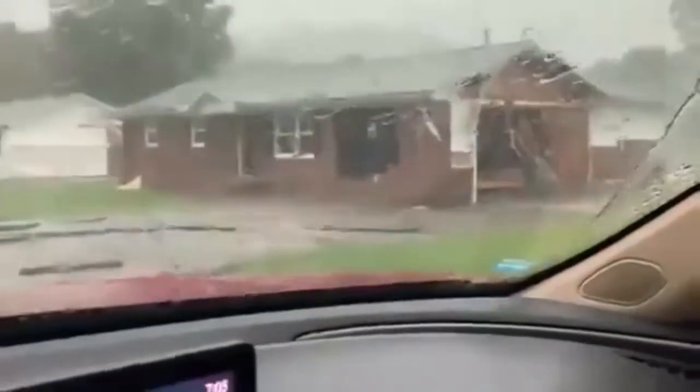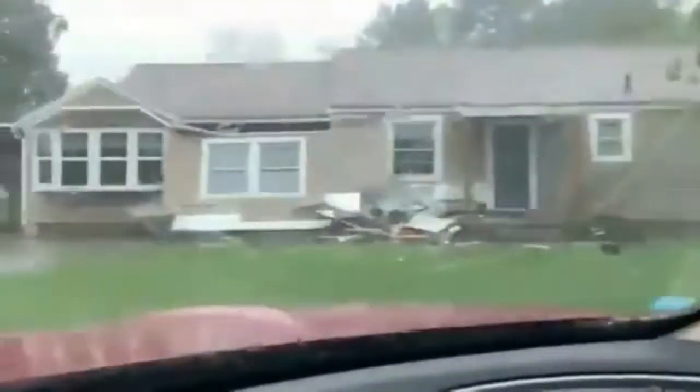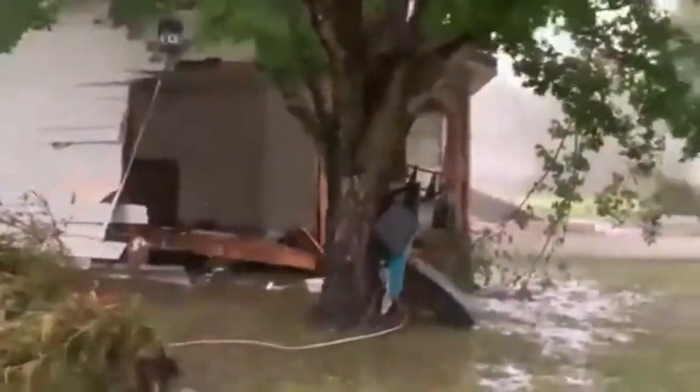Exactly what they don't need anymore in Waverly, rain. It is coming down once again, showing you some of the damage. Doing a quick drive around one of the neighborhoods. Serious structural damage. Look at this, you can see right into the house. All of this from water.